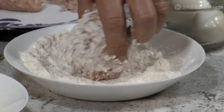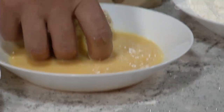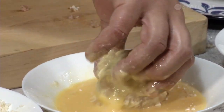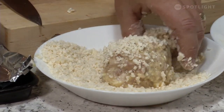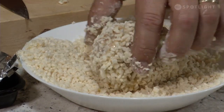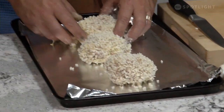If you wanted to make these up ahead of time and you were going to freeze them, what I would suggest is you make them, do not bread them. Just take the straight sausage with the egg on the inside. Take that tray, put it in the freezer. Once they're frozen, then you can transfer them to a Ziploc bag. They'll hold their shape better. And once you thaw them out, then you can bread them and put them back in the oven. Again, we're going to do it at 350. Take about 30 to 35 minutes until your sausage is cooked all the way through.